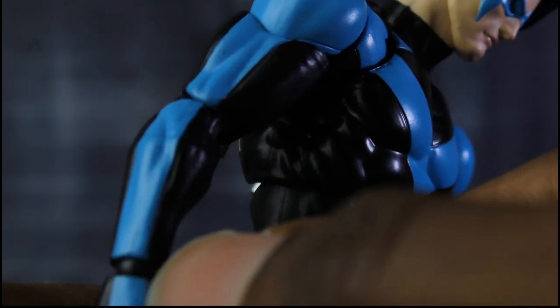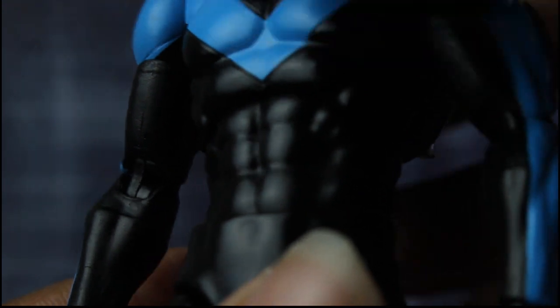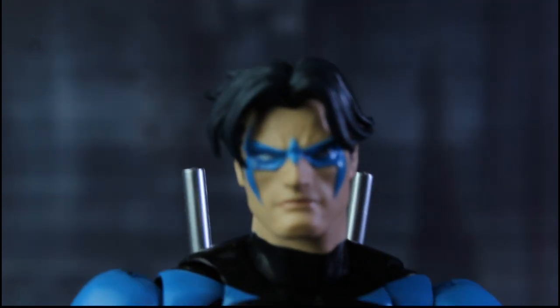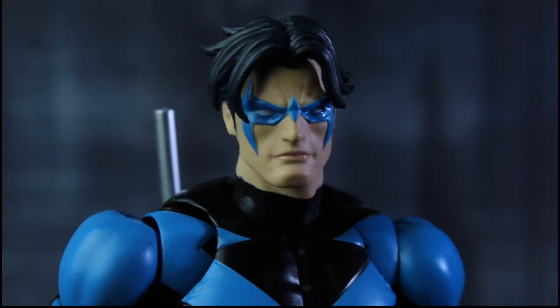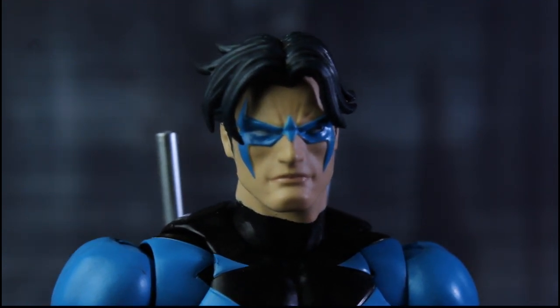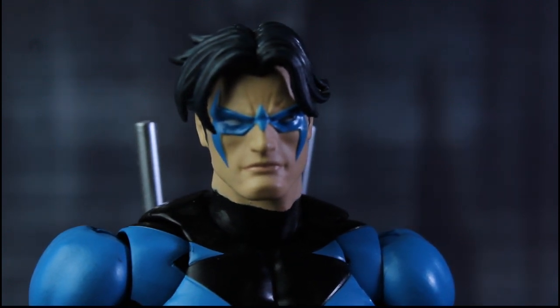Yeah, sculpted into the hands as well. So even though there wasn't much work to be done, they still went the extra mile. I will also say I like the mask. I'm not for sure if that's accurate, being honest with you. I think this Nightwing is also based off of him in the Hush comics. I haven't really read the Hush comics ever, or I just don't remember.